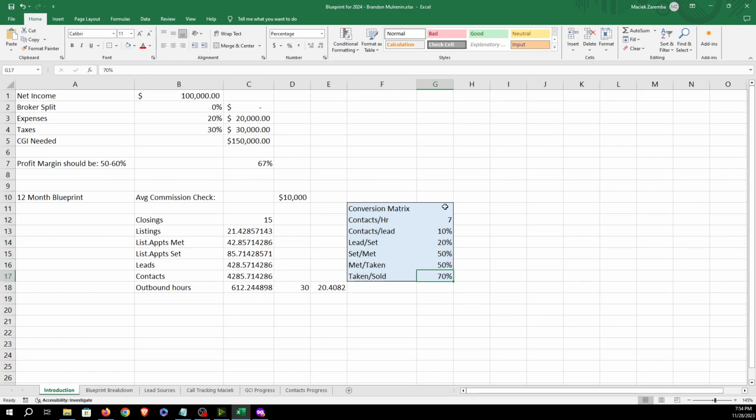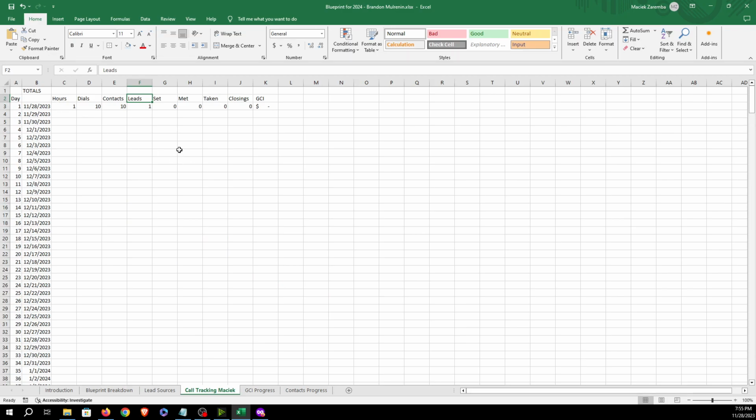So I will actually see if I am similar to these numbers, or if I need to improve my skill set. Maybe I need to improve how many dials I make, and not staying on the phone too long, and how many contacts I make, and then how many listings taken. I want to be at a much higher percentage than 50%, so this is something that I'm going to track over time. But right now, this is how I'm tracking things, just how many hours of dialing, and I did not use a triple line today.